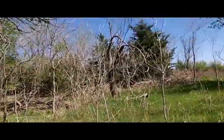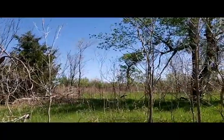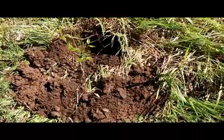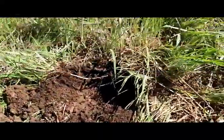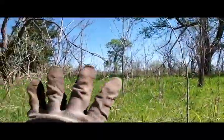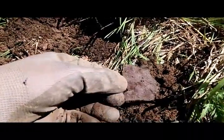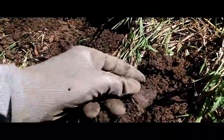I don't know. Maybe up there on that flat section right there. We'll check that out. See ya. Well, here's a good sign. I'm hearing a lot of iron. I'm right on the side of this mound, and there we have chunky ground.